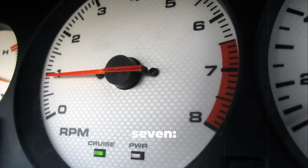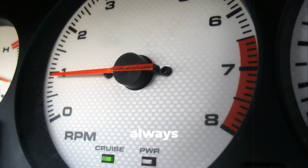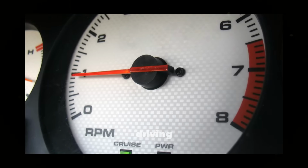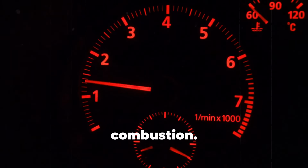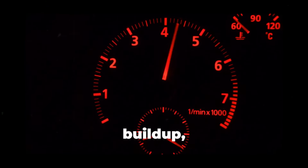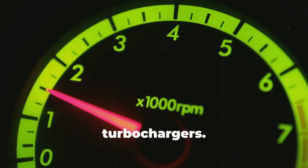Number 7. Babying your diesel engine. Believe it or not, always driving your diesel gently can actually harm it. Diesel engines need occasional higher RPM driving to clear carbon deposits and ensure complete combustion. Always staying under 2,500 RPM and never using full throttle leads to carbon buildup, clogged EGR valves, and sluggish turbochargers.